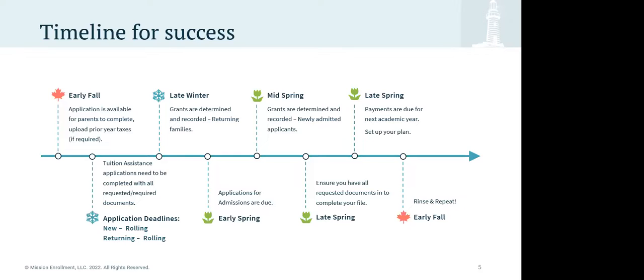Be on the lookout for emails and notifications from the school that you're currently enrolled in. If you're enrolled at Greenville, they'll be reaching out to you and saying, okay, it's time to get your application in. There is no reason not to do it early rather than later. It just makes it easier for the school to get through that process with you. But you want to make sure you're paying attention to the deadline dates for any other schools that have specific deadline dates. They typically happen in late winter and early spring for new families, so pay attention to that with all of the schools you're considering.